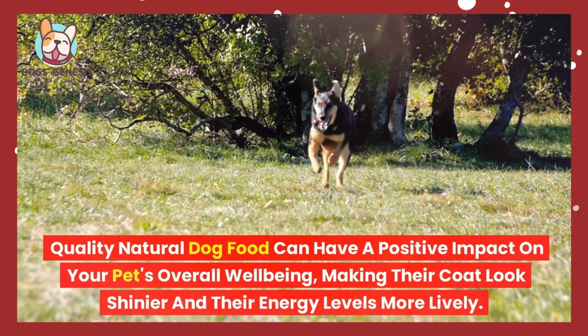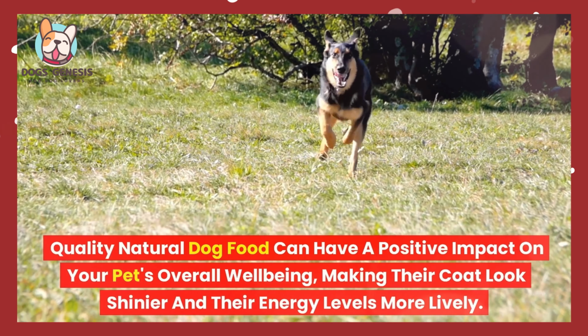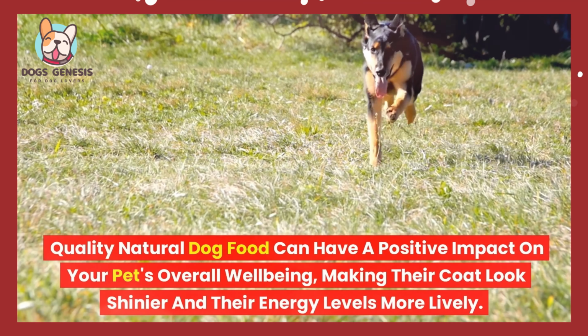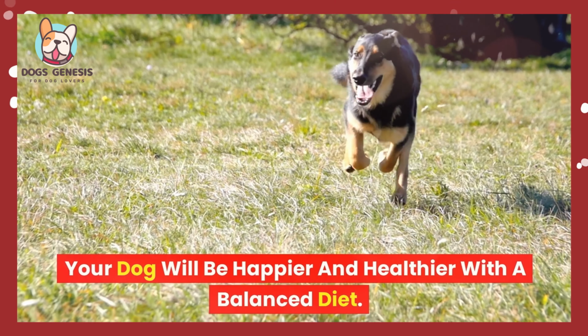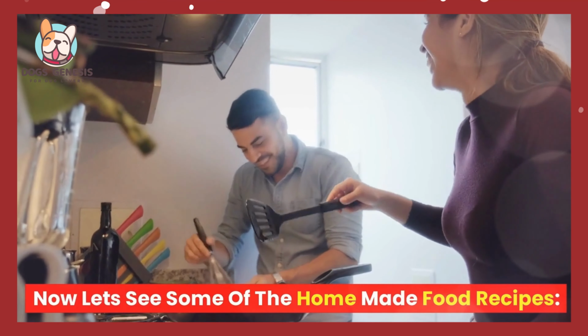Quality natural dog food can have a positive impact on your pet's overall well-being, making their coat look shinier and their energy levels more lively. Your dog will be happier and healthier with a balanced diet. Now let's see some of the homemade food recipes.